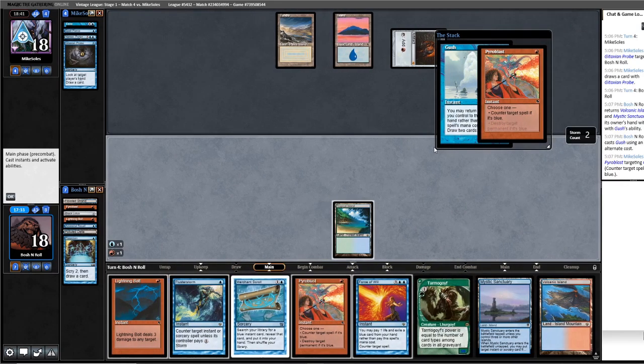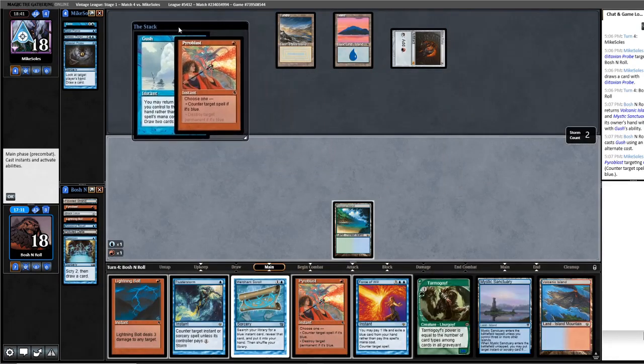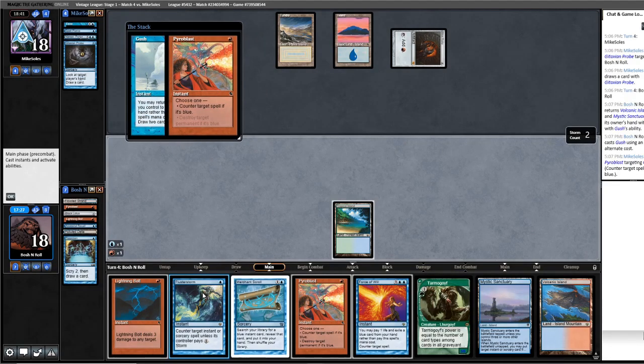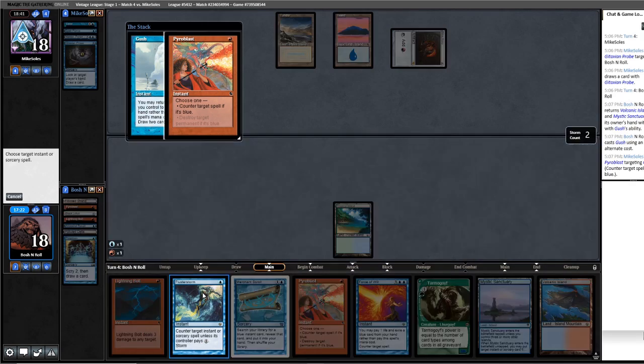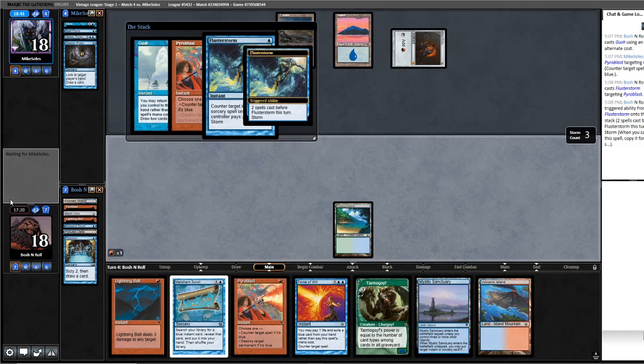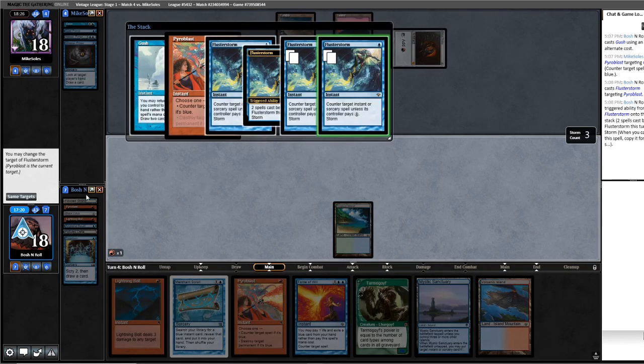Okay, so Storm is 2. I can fluster this Pyroblast. They'd have to pay 3. That sounds pretty good. I kind of wanted to save that fluster for a Swords to Plowshares on my Tarmogoyf, but Gush is worth more cards, and cards will eventually win the game.